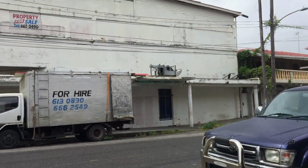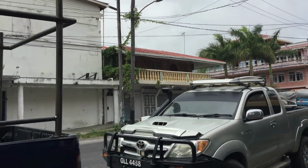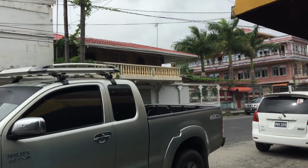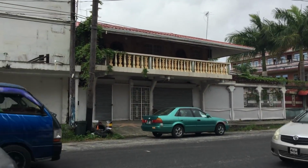This used to be called Tiger Bay. So from Quamina Street northward between Water Street and Main Street used to be called Tiger Bay.